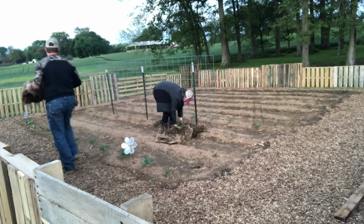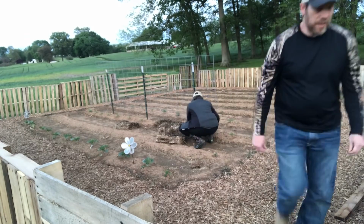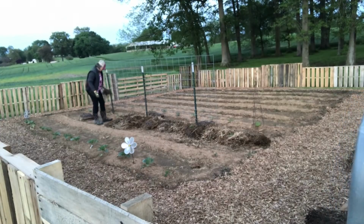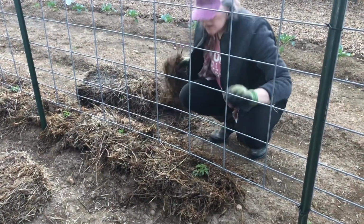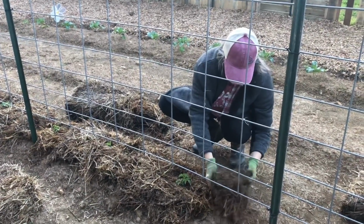Tater bug, eating my potatoes. Tater bug, don't want my tomatoes. Tater bug, what makes you so hungry? Tater bug, eating all my money. What makes your garden grow?